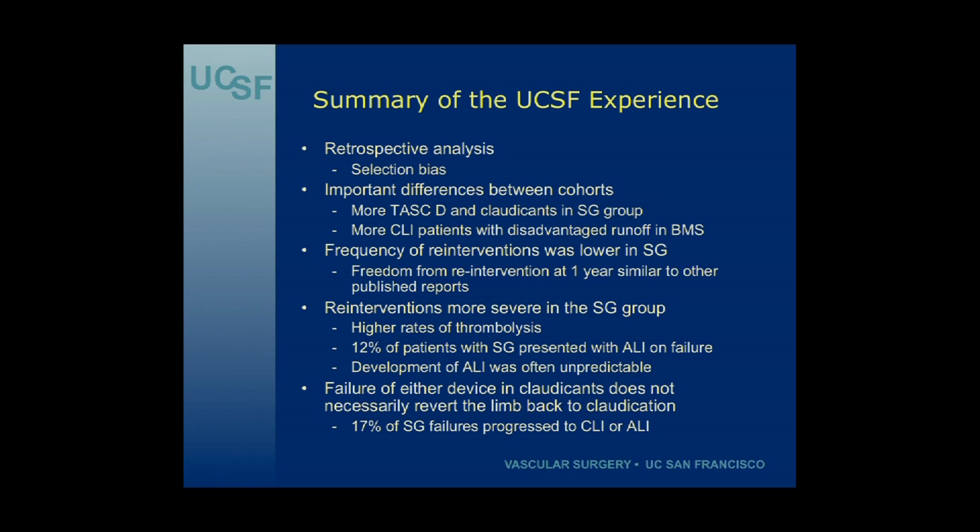And yes, the rate of reintervention was lower with the stent graft group. It was marginally better with the Viabahn. But the types of reinterventions were more severe. So they weren't necessarily benign reinterventions. Higher rate of thrombolysis, which obviously has real risks to the patient. And 12% of the people that had stent grafts placed in our group ultimately developed acute limb ischemia. 12%, which begs the question, is that really worse than the natural history of the disease in the first place?